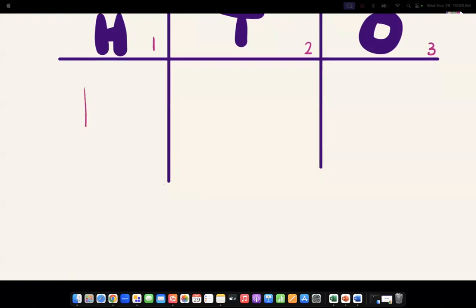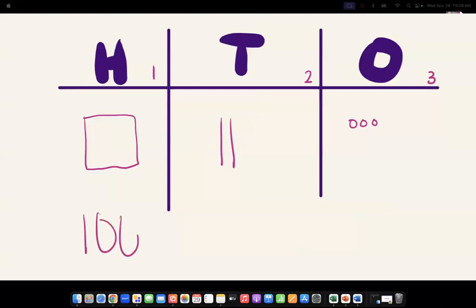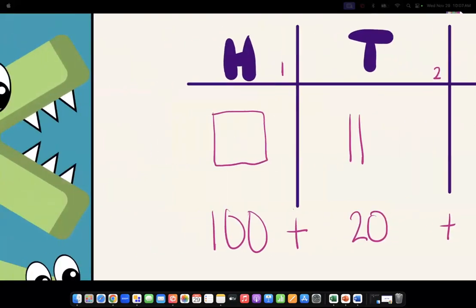So we have 100. We may have to move to thousands because I think you guys might be ready for thousands. Yes, Aiden. Nicely done, Kinsley. We have 2 tens, 10, 20, and 3 ones. Expanded notation is like stretching the number apart, like a slinky. You're just pulling the number apart. 100 plus 20 plus 3. Okay, nicely done.